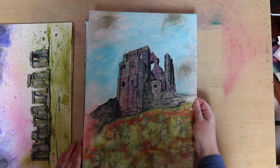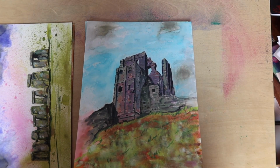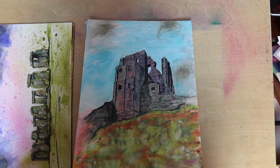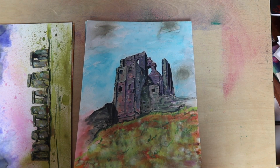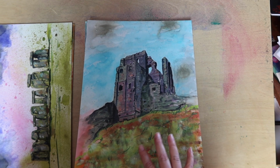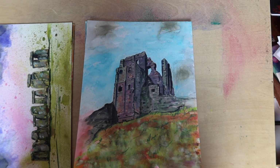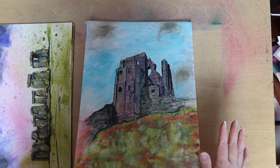This one is of Corfe Castle. If you've been around a very long time, you might have seen the video where we went there for... was it for my birthday? It was my choice for a family day out, because this is the castle that inspired Kirrin Castle in Enid Blyton's famous five books, which I just absolutely loved when I was a kid.